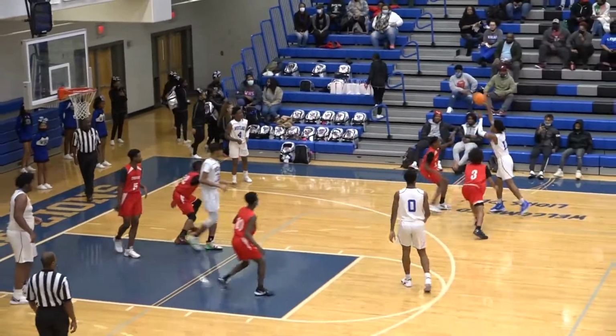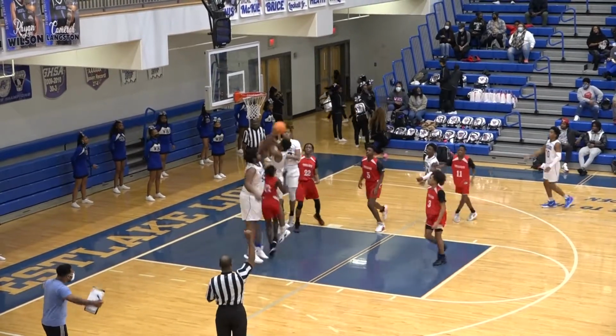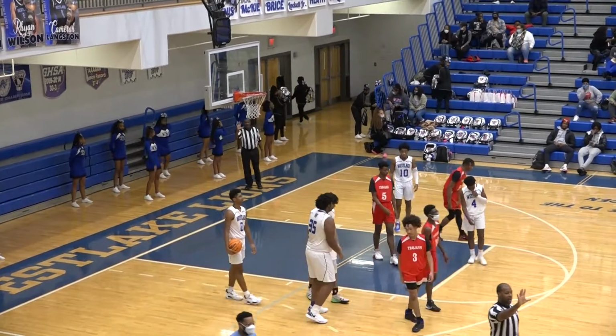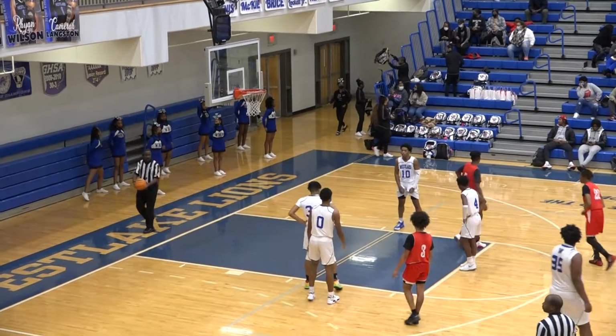Wow, this is an exercise right here. I'm not playing and I'm tired. The shot does not go, but they get the foul call, maybe. Let's see how they draw it up. And it looks like the Lions are going to the line.